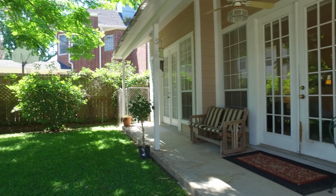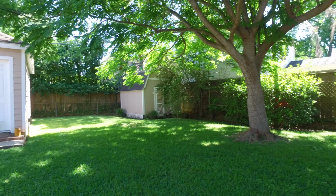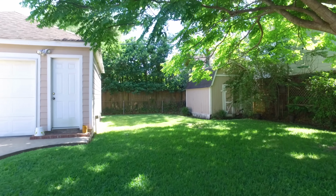A lovely shaded, covered back porch and gorgeous backyard await you. Look at all of this space, so peaceful and quiet.